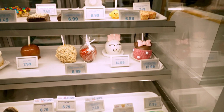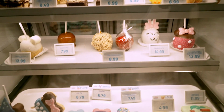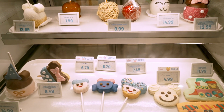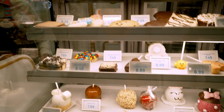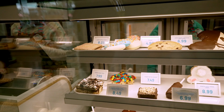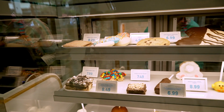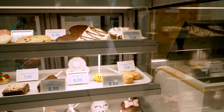And these are all the treats that you can get here also, which I'm really surprised. They have a really good selection of caramel apples, of the Rice Krispies treats. They've got a couple of the cake pops, and up top they've got the s'mores bar that I really like, and then the little churro toffee square up in the upper left-hand corner. That's probably my favorite thing in this case.